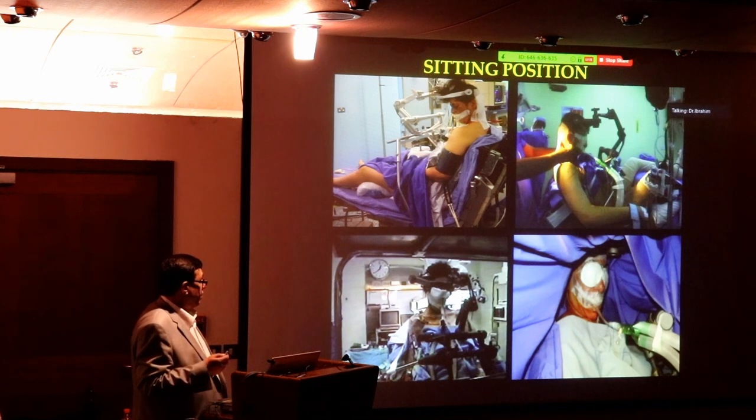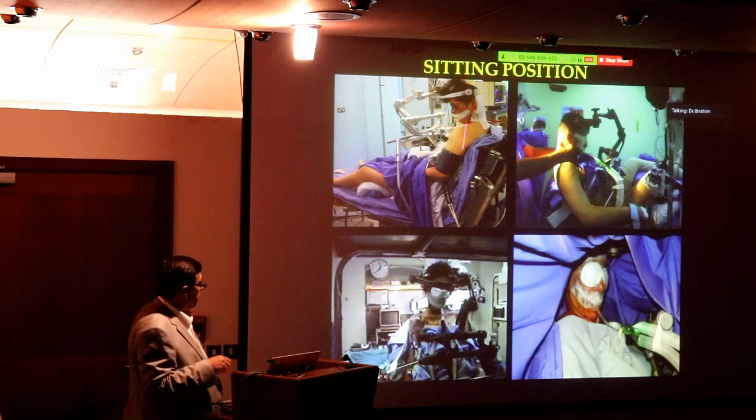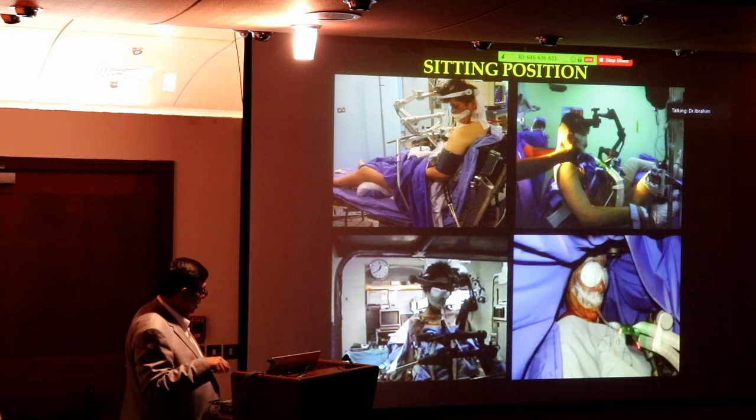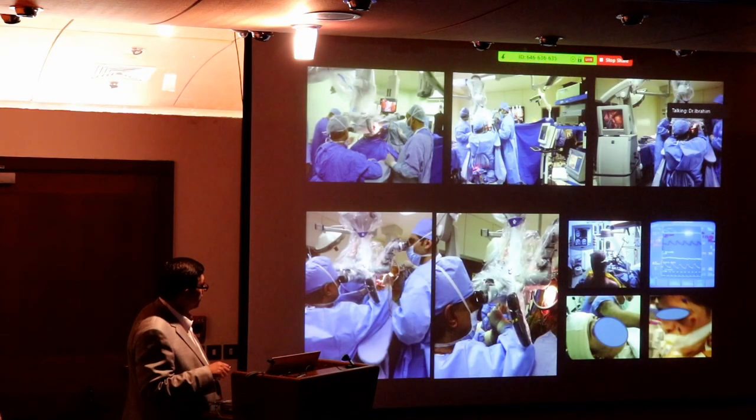People are just afraid of air embolism. And I say air embolism can happen anytime, even in the supine position. So the patient is sitting, we put a table on top of the head so that the anesthetist can sneak in and check his tubes, etc. And this is the arrangement, sitting for the patient, sitting for me.